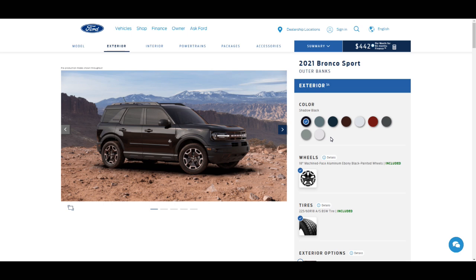You can see what those look like. Shadow Black looks pretty sharp. You're going to also have Area 51, which I really love. It's a nice grayish blue color. Then you're going to have your Alto Blue. That one costs a little extra. It's $395 for that color because it is a clear coat and it's tinted, so it has a couple coats there, and that's why it costs a little extra. And then you have Kodiak Brown, which is a color that we've seen in some of the Ford vehicles in the past. So they're bringing that back for the Bronco Sport.